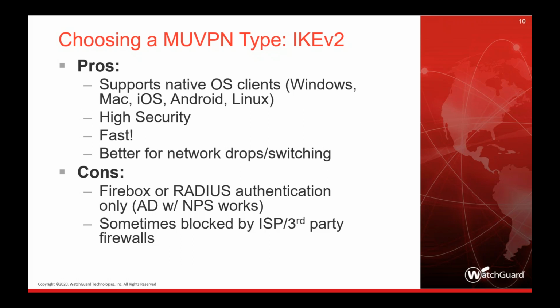and user membership. Another con is that some older firewalls that you may encounter in some locations, older ISP firewalls that are built into your home router, or if you're at a hotel, for example, sometimes they'll actually block IKEv2 traffic.